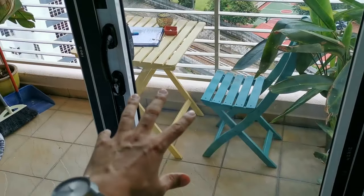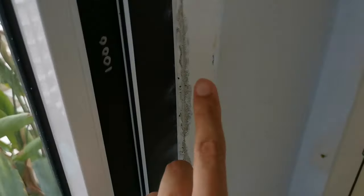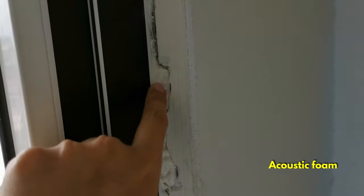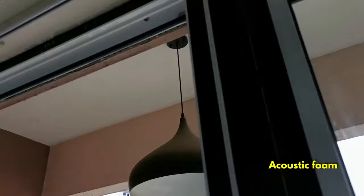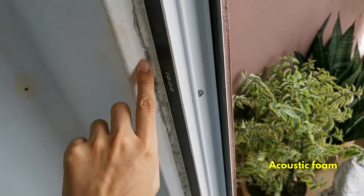They've installed this one. They're gonna install these two right after lunch. They're after lunch at the moment. So that's the foam. Foam all the way there, see? This is the sound insulation foam. Right there. And if you can see on this side, more foam.